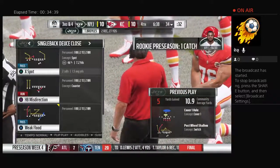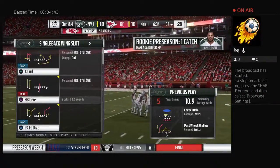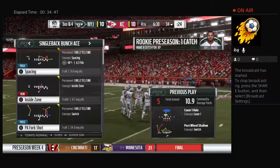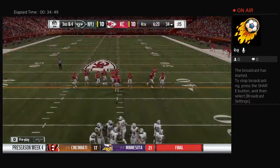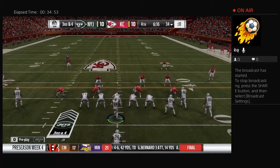It's 3rd down. That's a staple of this offense. Drag route to the tight end. Yeah, he's unable to use his size to break off much more yardage after the catch, but still an effective gain nonetheless. The Jets on 3rd down, they've converted 3 out of 5 thus far. This is 3rd and 4.